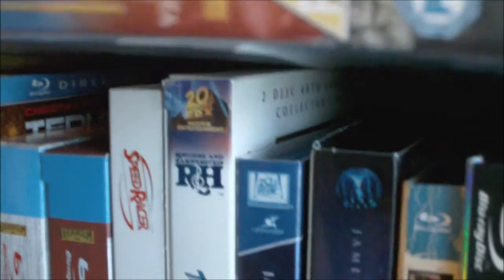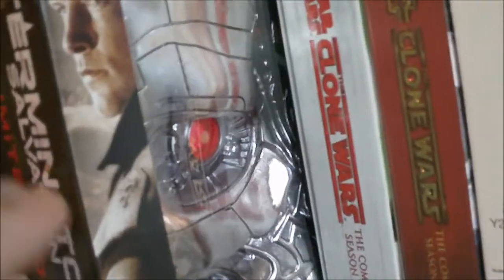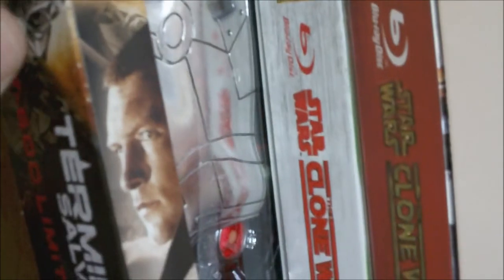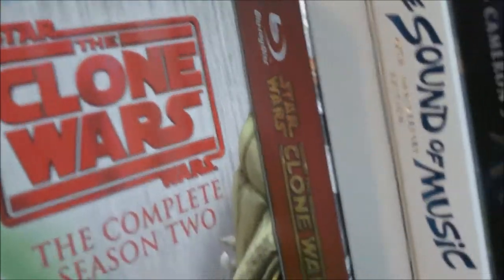Down here we've got Clone Wars, which is the film. It's not the lenticular cover version since I picked it up cheap. Terminator Salvation, it's another cheapie. I watched that again just last week. Surprisingly I actually enjoyed that again. I got the DVD for that and I wasn't really a fan of it, but I gave it another whirl, and I was in a better mood for watching it.